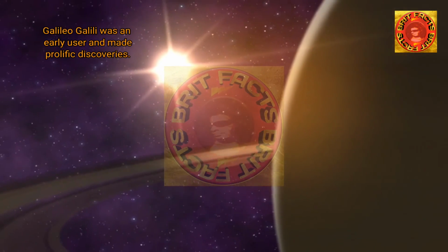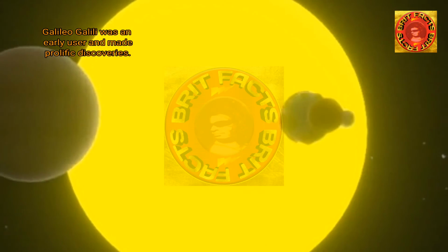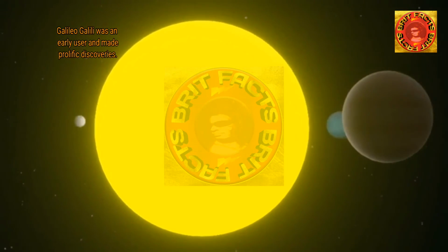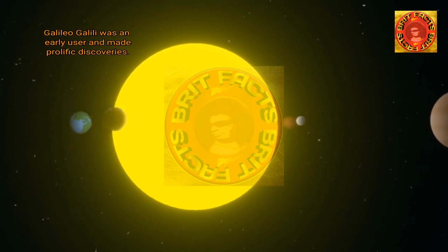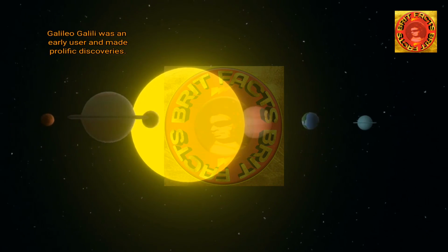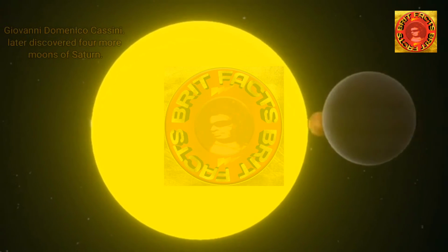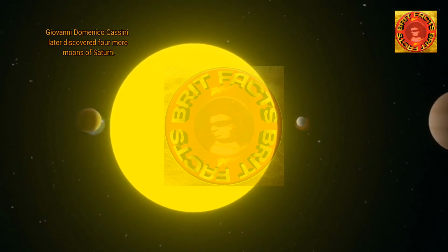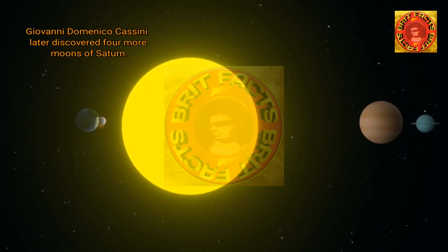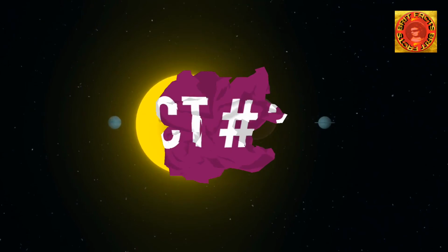Fact number 31. Italian astronomer Galileo Galilei was an early user and made prolific discoveries, including the phases of Venus, which definitively disproved the arrangement of the spheres in the Ptolemaic system. Galileo discovered that the Moon was cratered, that the Sun was marked with sunspots, and that Jupiter had four satellites in orbit around it. Christiaan Huygens followed on from Galileo's discoveries by discovering Saturn's moon Titan and the shape of the rings of Saturn. Giovanni Domenico Cassini later discovered four more moons of Saturn and the Cassini Division in Saturn's rings.